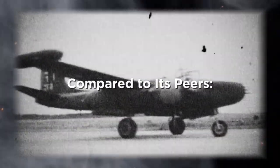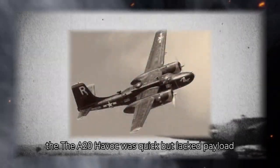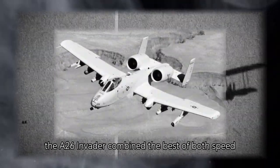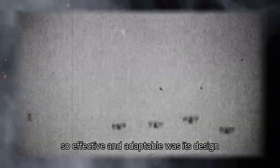Compared to its peers, the B-25 Mitchell was tough but aging. The A-20 Havoc was quick but lacked payload. The A-26 Invader combined the best of both: speed, armor, agility, and striking power. For aviation enthusiasts, pilots often said the A-26 felt like flying your own personal war machine. So effective and adaptable was its design.